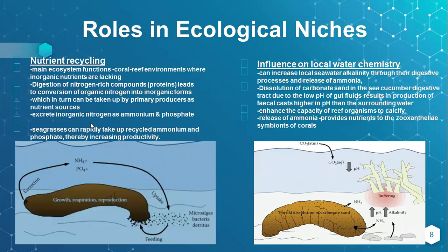Next one is nutrient recycling. As you can see in the picture, it's very simple. The sea cucumber feeds on anything on the seafloor: the bacteria, the detritus, and other stuff, which are nitrogen-rich compounds. From that, they are digested in their stomach from organic nitrogen into inorganic forms, which turn into ammonium and phosphate. You can see the ammonium and phosphate is released from the bottom toward the atmosphere.